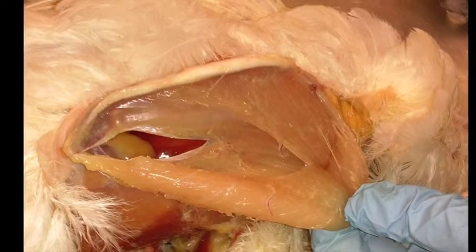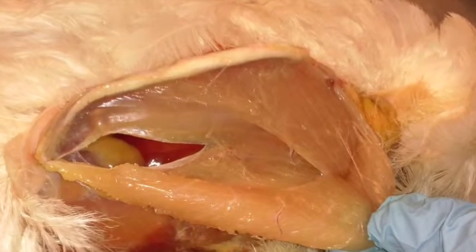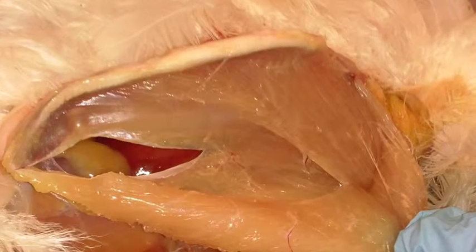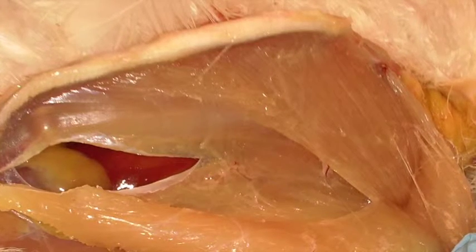The supracoracoideus muscle enabled Clucky to soar high. Elevating her wing in its upstroke, it used a mechanism similar to that of a pulley. It originates in the sternum, furcula, and sternal ribs, and inserts in the proximal dorsal surface of the humerus.